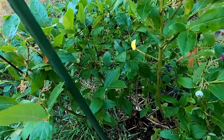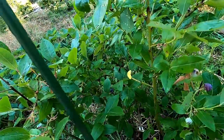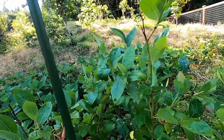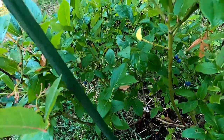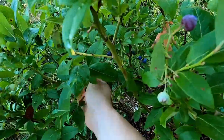But no, this has probably been one of our best years for fruits. Another one I have to taste test. Terrible. You can't have any. They're all mine. I'll save you the disappointment.